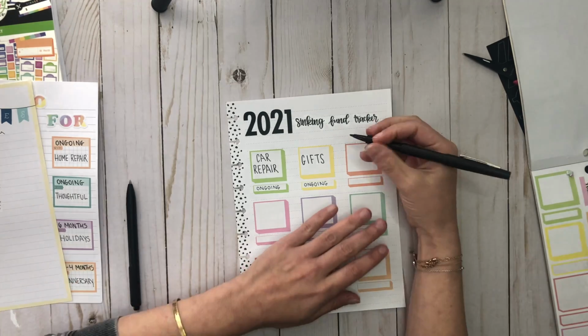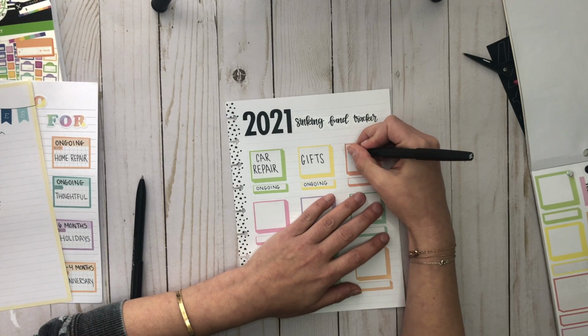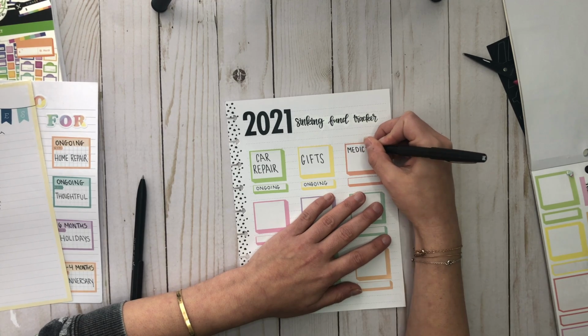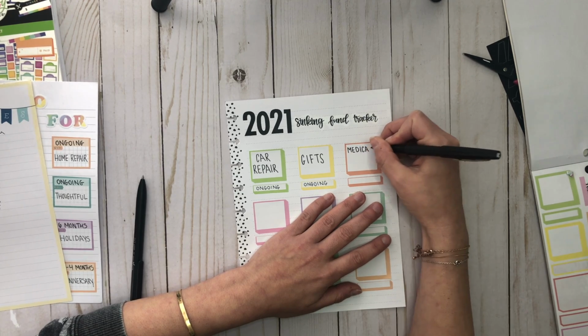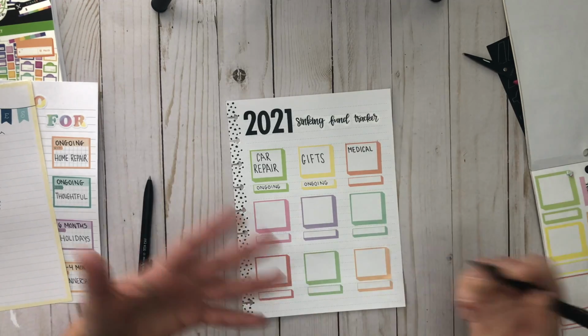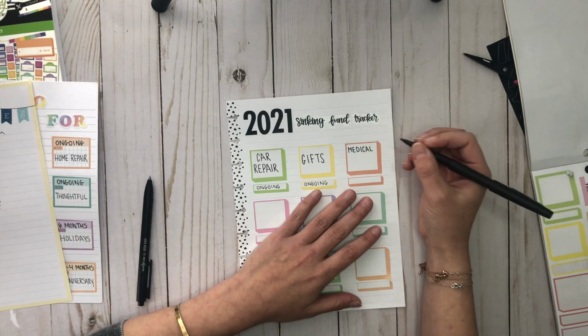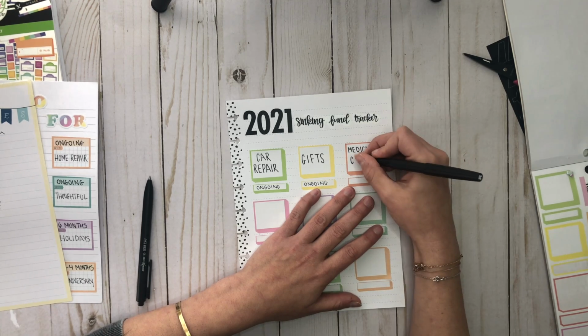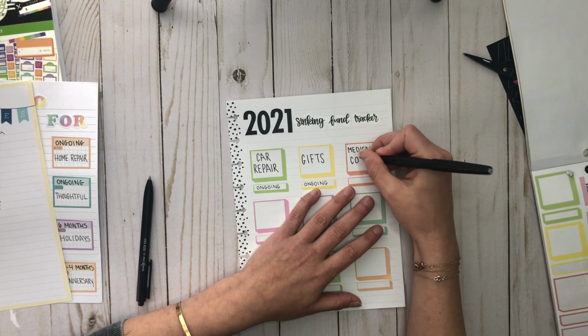Okay, then another ongoing one, maybe these will all be ongoing, I'm not sure yet, are medical costs. These can be copays, this can be a hospital bill, even if you don't know. Hopefully you won't have to go to the hospital, but people have to go to the hospital. This can be a copay or a prescription cost or anything like that.